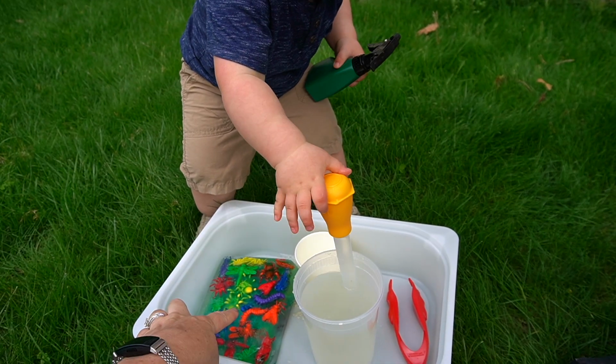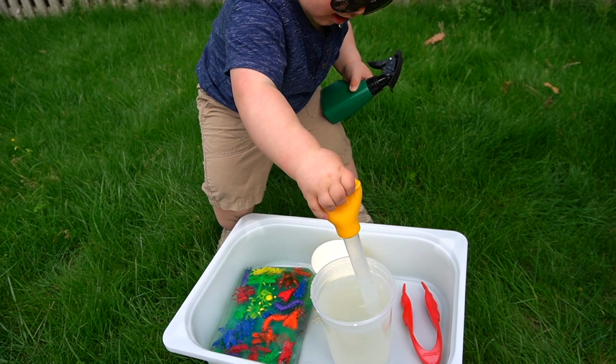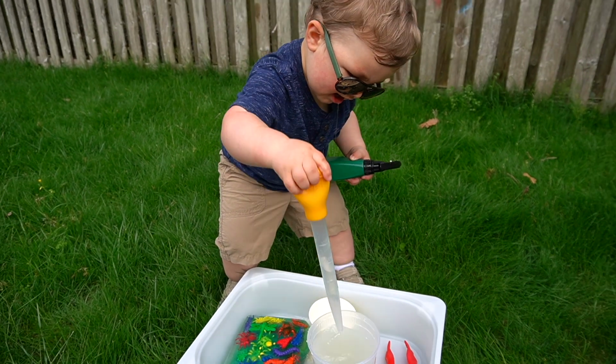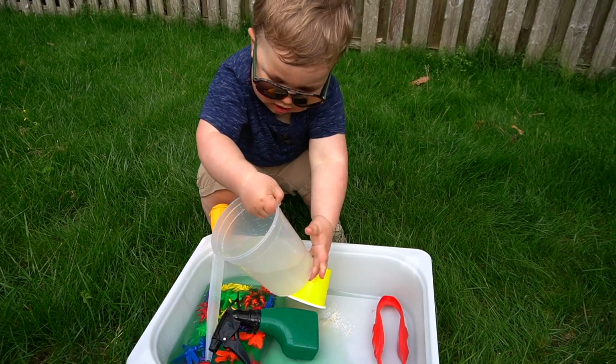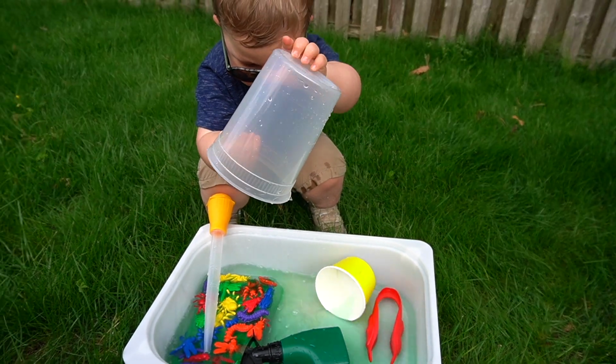Then once it fell out, I placed it in a shallow plastic bin with a small cup of salt, a turkey baster, some warm salt water, and some large plastic tweezers. We ventured outside and I showed Luke how to pour the water over the ice to help make it melt. He's still pretty young for this, so he didn't quite grasp the concept of getting the bugs out of the ice, but he loved the water play.